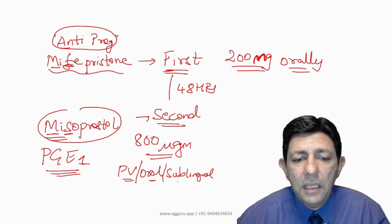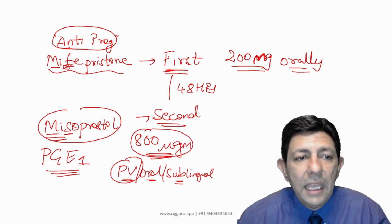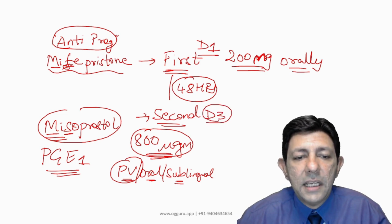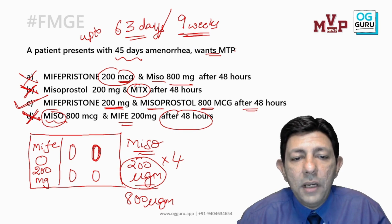Oral causes a lot of nausea, vomiting. Even sublingual can cause nausea, vomiting, but that's okay because the tablet gets dissolved. So we can give it per vaginal, oral or sublingual. Even buccal is allowed. But traditionally, remember, PV route, 800 microgram. So 4 tablets, 200 each, so it is 800 microgram. MIFI is first, 200 milligram, followed by 48 hours later. So this is day 1 and then day 3. The second drug, S, is miso, 800 microgram per vagina, and miso is a PGE1 analog. So the answer: mifepristone 200 milligram on day 1 and misoprostol 800 microgram after 48 hours.